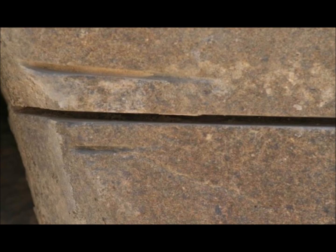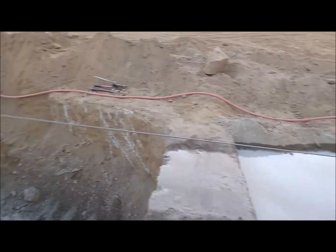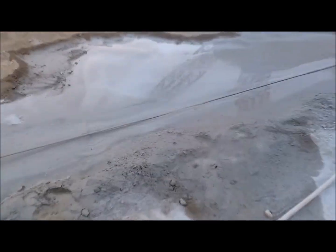In the video, Ancient Acoustic Cutting, we looked at a possible solution as to how long cuts into stone could be made with a rotary wire saw, and how perhaps a vibrating, oscillating version could have hypothetically been used in antiquity.